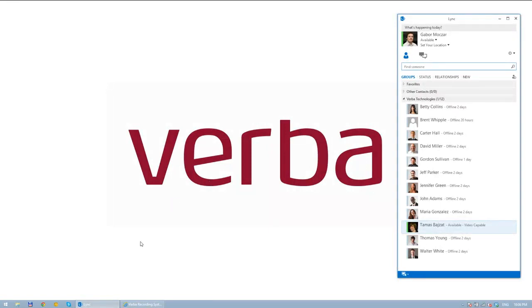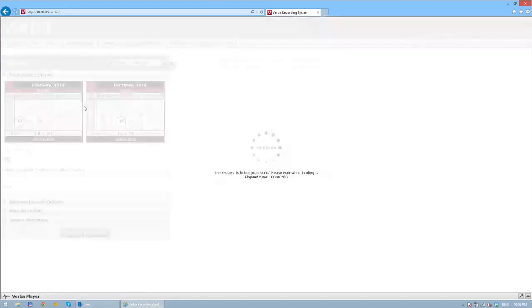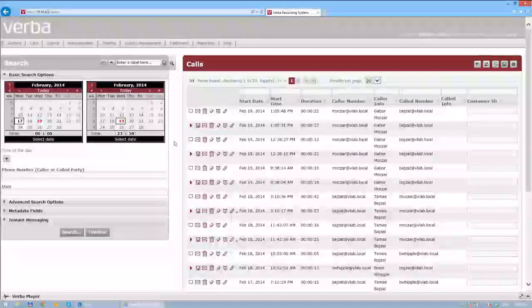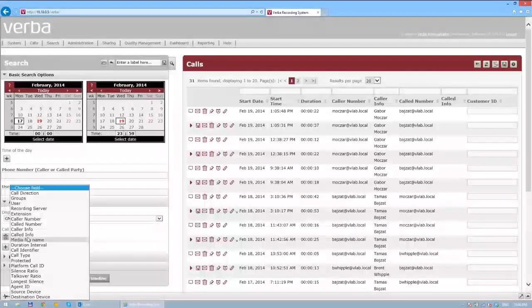So what I'm going to do here is log into the Verba portal. This is a web application, and this is what we provide to get access to the recordings. This is also for the admin people to manage the solution. I'm going to go to search, and you see that I have these recordings. I have a lot of different options to do the search. I can use a lot of different meta information that we record along with the recordings in our SQL database, and you can use all of these to search back the recordings.